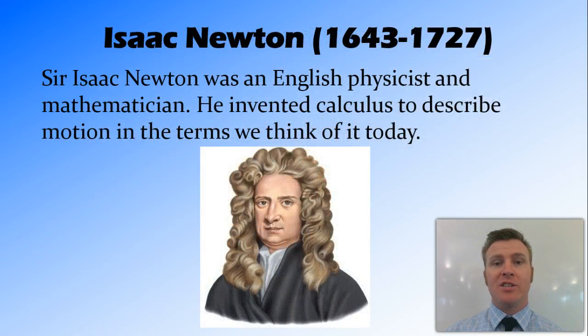Isaac Newton was an English scientist. He studied physics, mathematics, astronomy, a whole swathe of different things, and is probably one of the biggest contributors to our understanding of science that we have at the moment. In fact, he invented calculus, which you learn in mathematics, as a way to describe motion in the terms we think of it today, because nobody had done this before. They had no way to describe and measure motion, so he invented a whole branch of mathematics just so that you could do this.